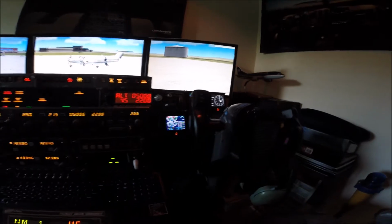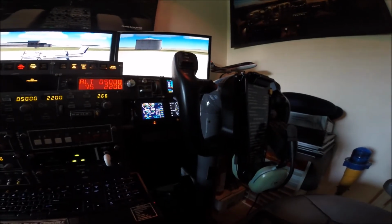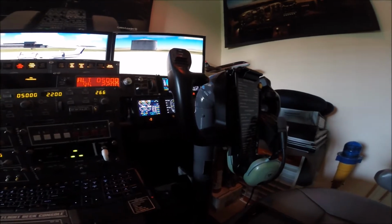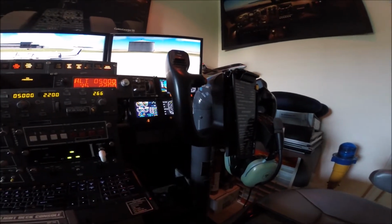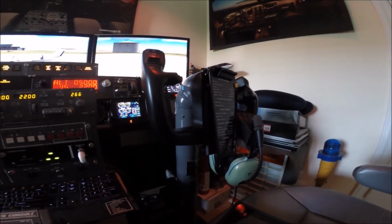And the clock on the far end over there is my Zulu clock. This is my old ACE 737 aircraft control engineering yoke. Just letting that be a really expensive headset holder right now.